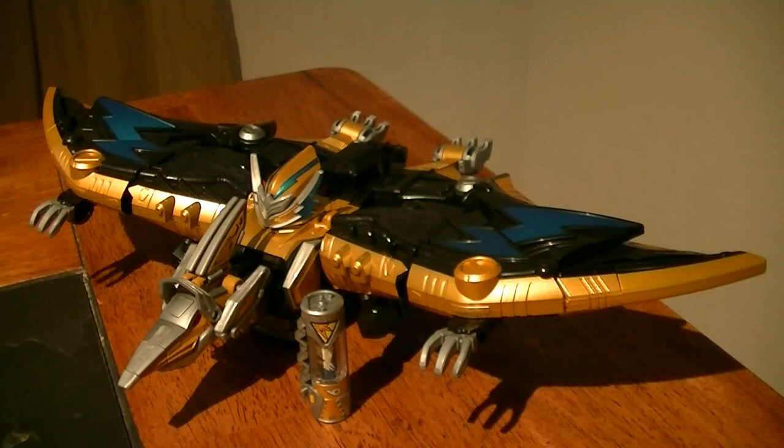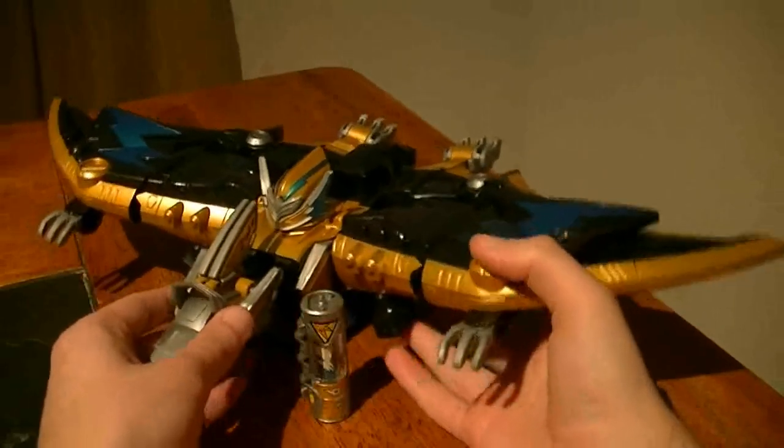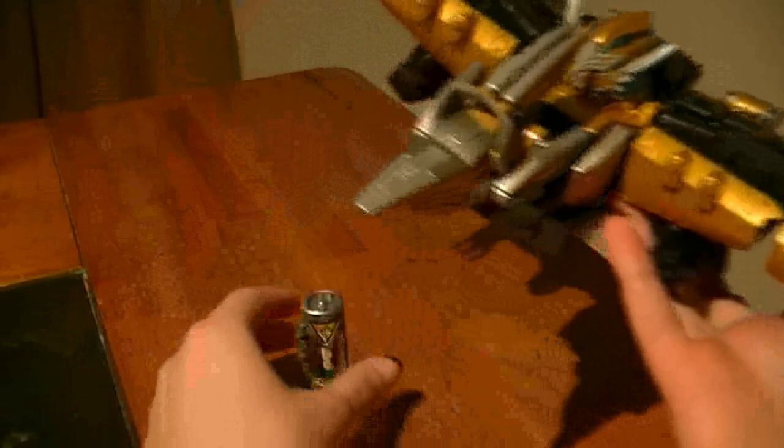So this is a little bit of a strange release because as of right now, Kyoryu Gold's roleplay gear has not yet been released and is actually set to release at the end of the month. So it's a little bit strange for an extra Rangers mecha to be released before their roleplay items. So we'll start off by taking a look at Terra Gordon.